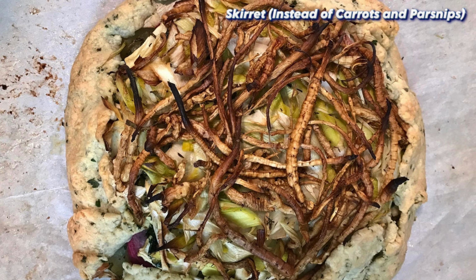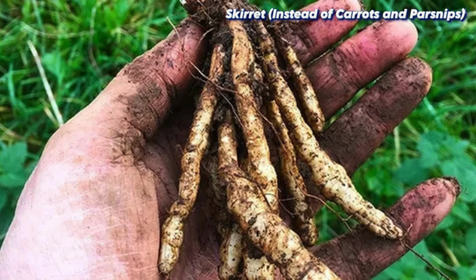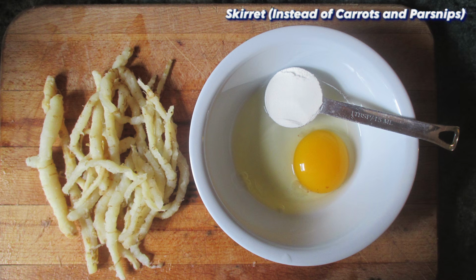But they grow in conditions that would make carrots sulk. The flavor is there, the texture is there, and you're not fighting soil structure every season. Plant it once, and it keeps producing year after year. The roots are sweet raw or cooked, and they get even sweeter with roasting.